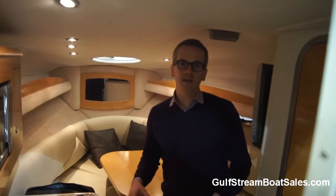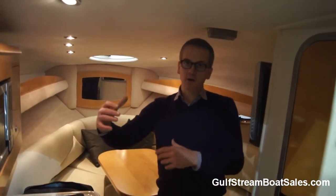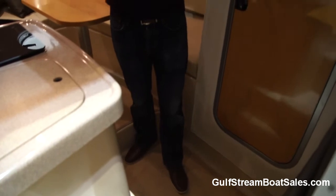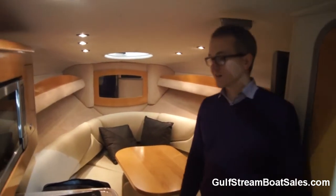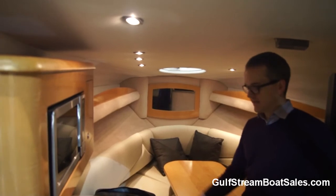Coming down into the cabin then, you really see the benefit of having the access door, the cabin entry door, offset to the port side. Gives you much more room in the companionway down here. It also gives you a more spacious access into the aft cabin as well. And I really like it. It creates a nicer feel in these cabins, I always find.